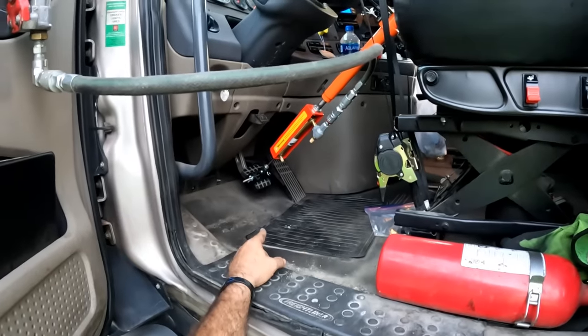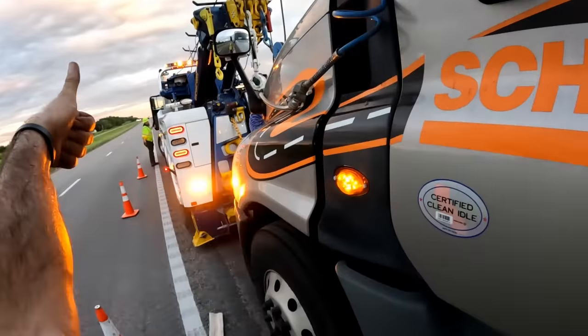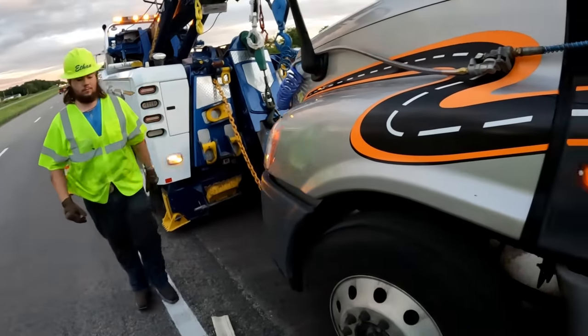And it did. There it went. Then it should release. There it is. Good to go. That works. That works. That works. Truck brakes and trailer brakes all together.